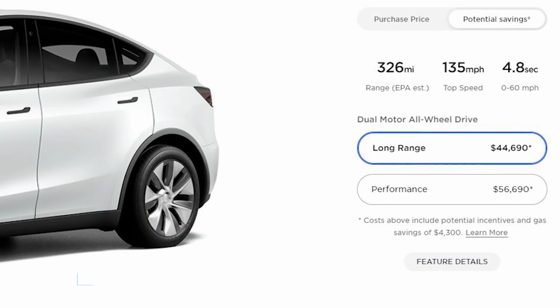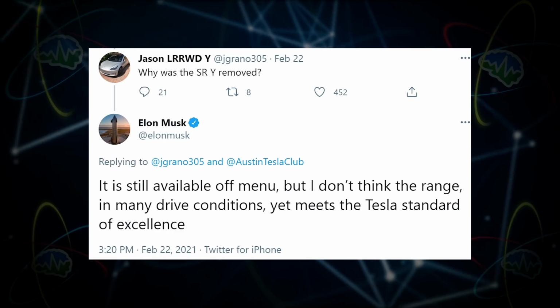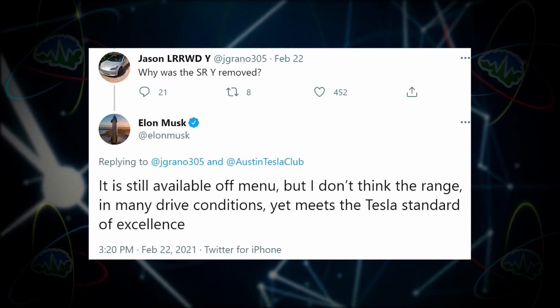All right, so lots of questions last week about the Tesla Standard Range Model Y and how it disappeared from the menu. Right. First, they lowered the price by $1,000, and then it disappeared. And so Jason said, why was the Standard Range Y removed? Elon said it's still available off menu, but I don't think the range in many drive conditions yet meets Tesla's standard of excellence.